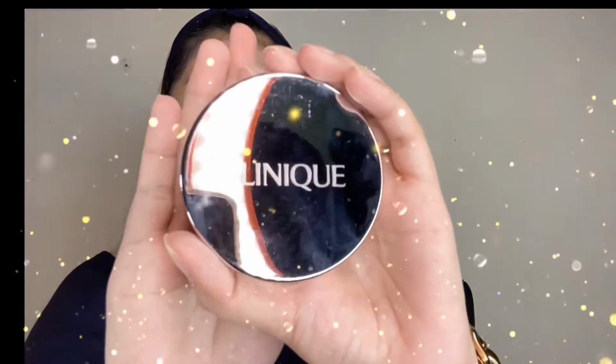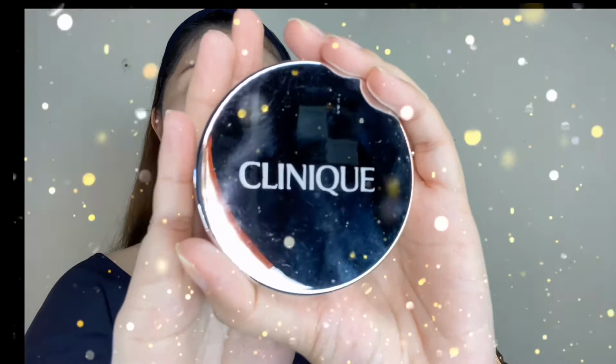For my makeup base, I'll be using this Cushion Compact of Clinique in Fresh Beige.